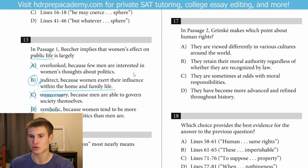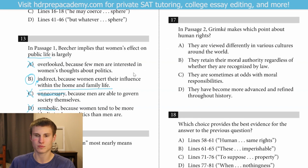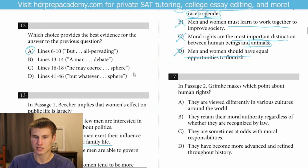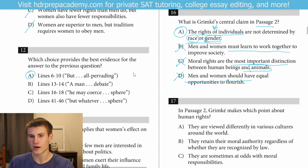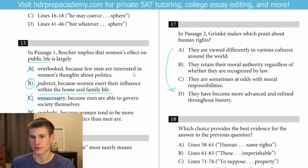All right, next up, in passage 2, Grimke makes which point about human rights? Well, if we think about her arguments about human rights, she relates it, and this is kind of shown in answer choice A for 16. She argues that the rights of individuals are not determined by race or gender. So for the answer choice of 17, it's not going to be the same, and we've just got to read through these. We have option A, they're viewed differently in various cultures around the world. She never talks about that.